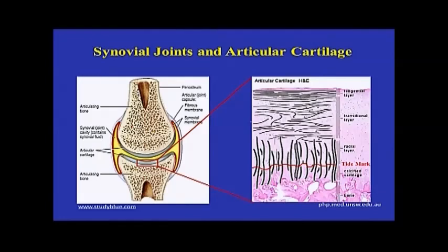So at the top, it's horizontal for shear forces, and down near the bottom, it actually goes parallel to the joint surface and anchors into the subchondral bone. Actually, those fibers are making arcs from the subchondral bone and up, but if you cut it in two dimensions, it sort of has that format there.